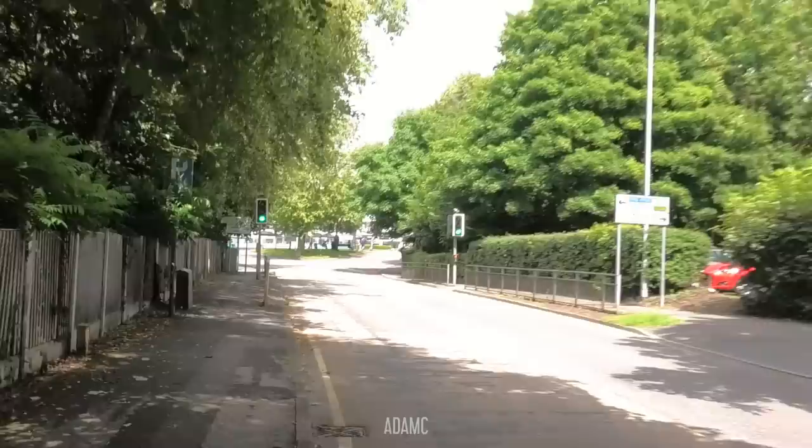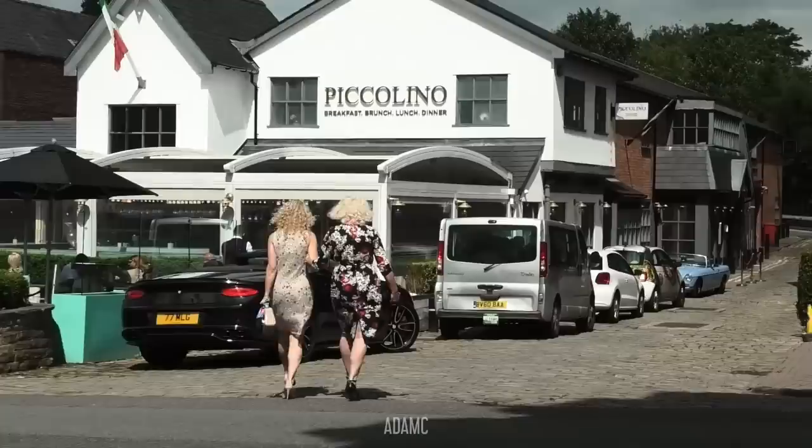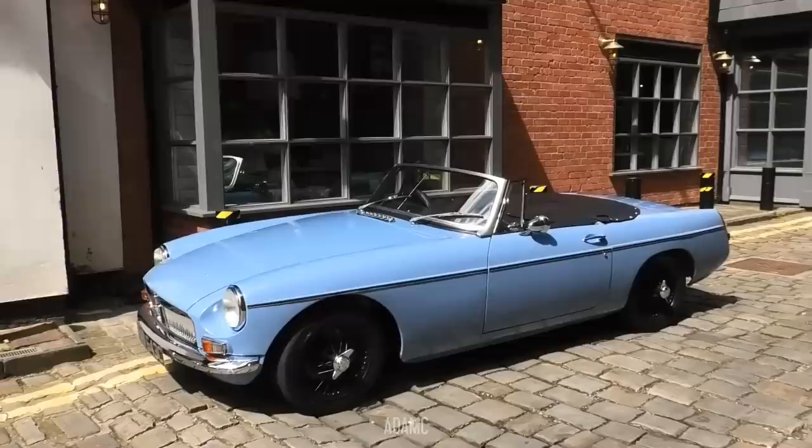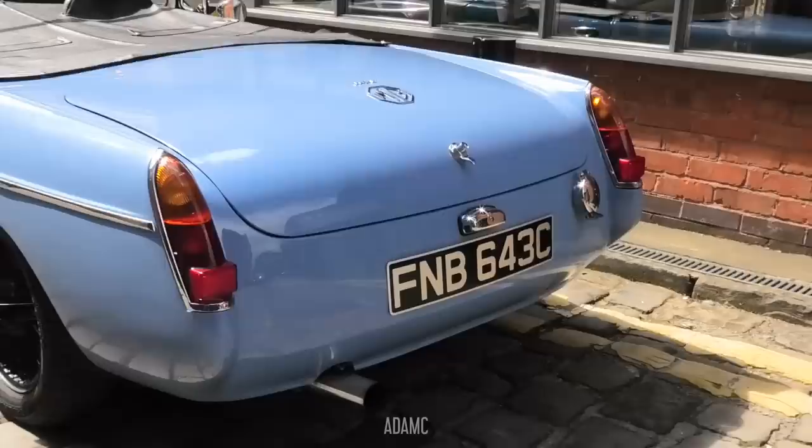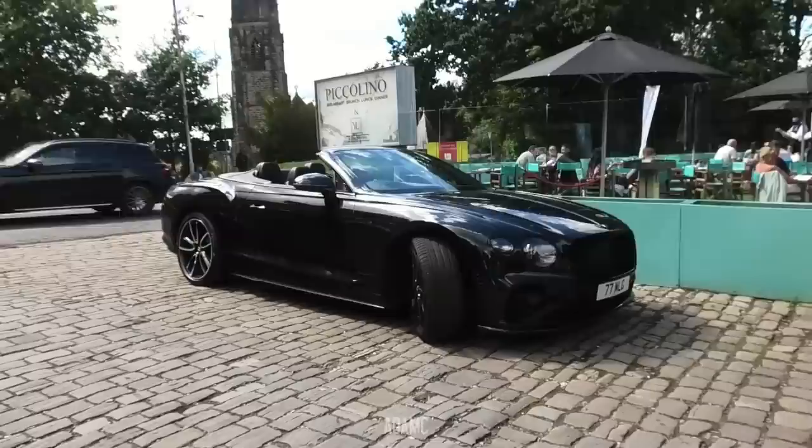So here is Piccolino's, and this is the strip where everyone goes. This is the glamour of Alderley Edge. You've got a Bentley and an MGB over there in baby blue. So here was the lovely baby blue MGB Roadster. It's got the chrome bumpers at the front, but it's also been debumpered at the back, and they've blended in the bodywork. It's had a lot of bits done to it. Tonneau cover on, and then the Bentley GT, and apparently an Audi R8 coming around the corner.